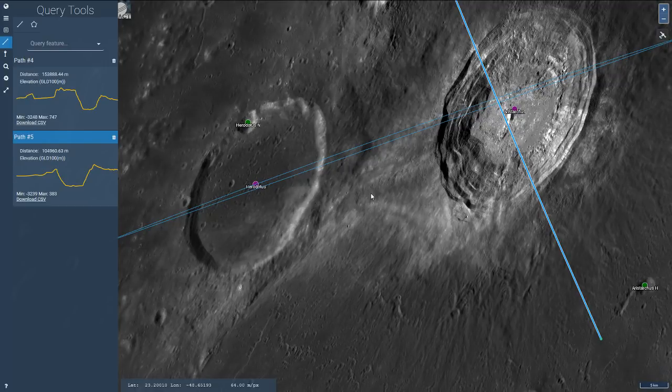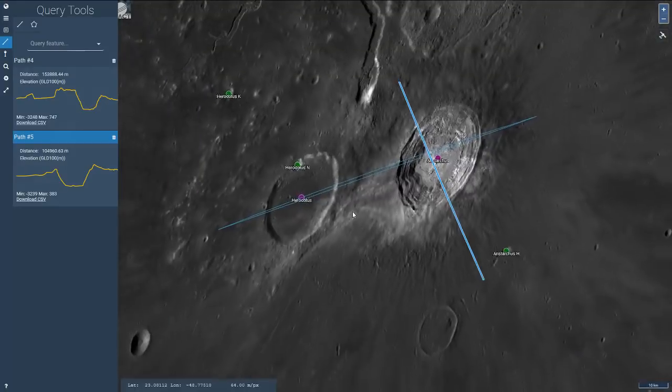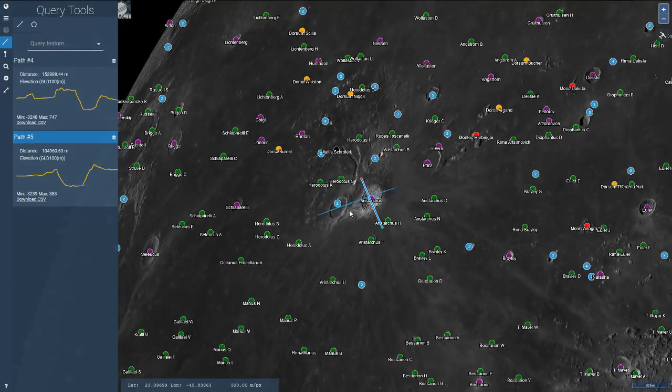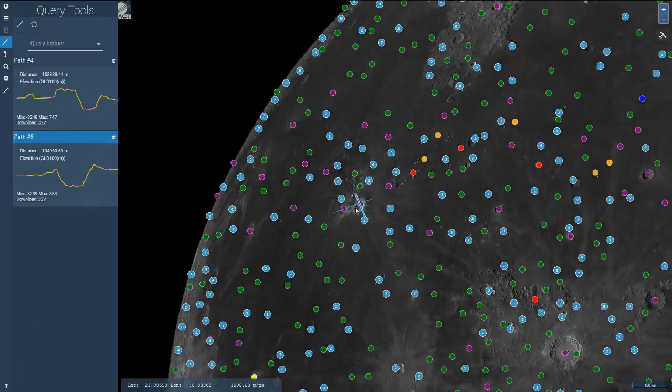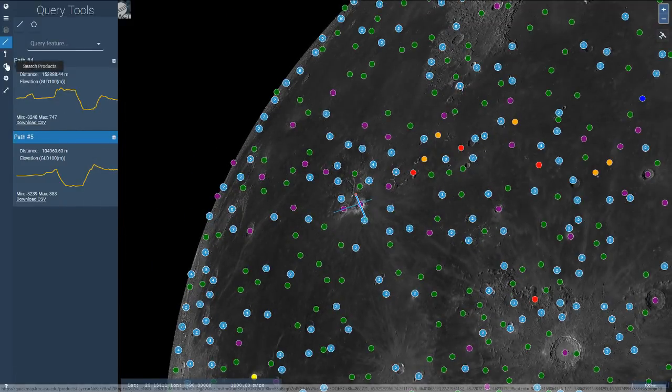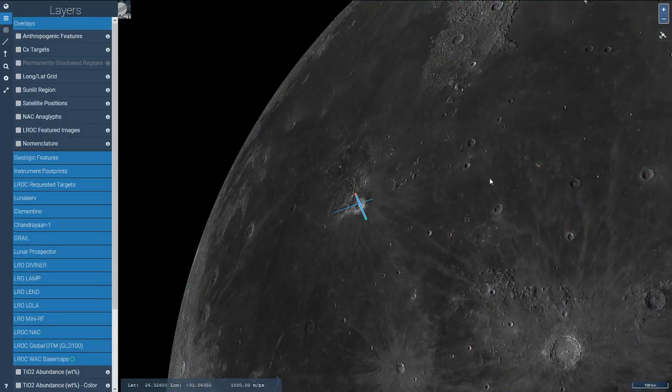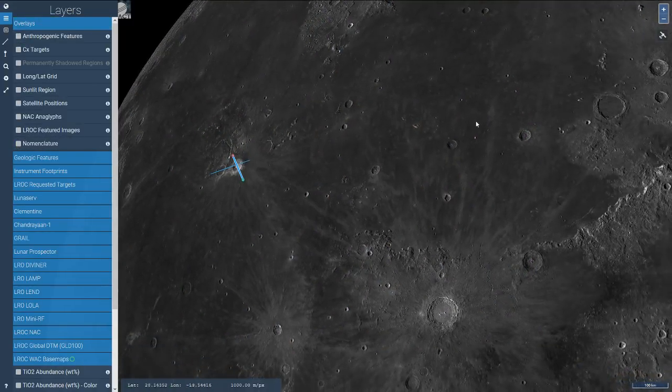And what you hit upon is important because when we study the moon, we study the chronology. The order of impacts is very, very important. Let me turn off nomenclature here for just a second, because it does get in the way, as you'll find. Those lines will stay there because I left them there.